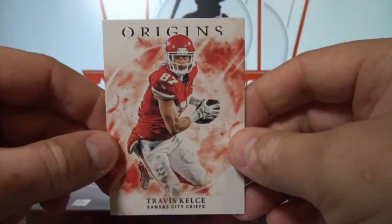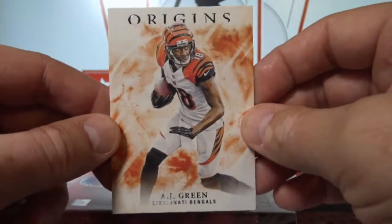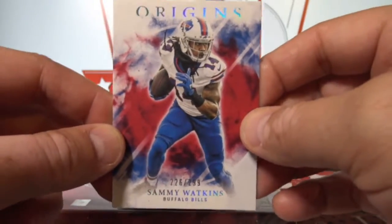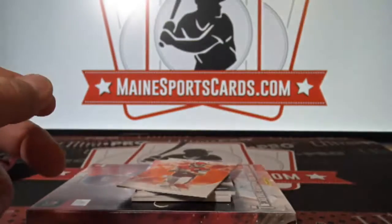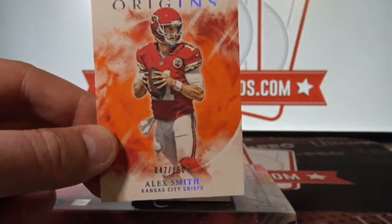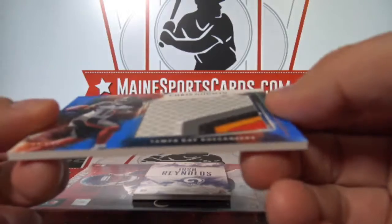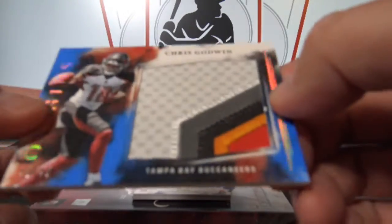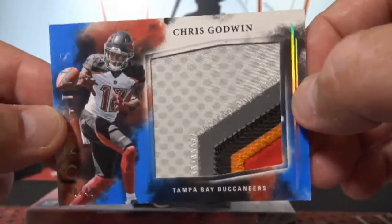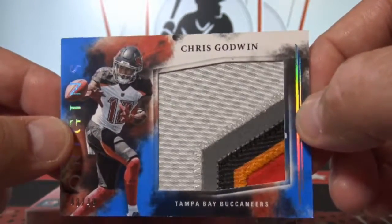Travis Kelce. AJ Green. Sammy Watkins to 299. And Alex Smith to 150. And another crazy patch. One, two, three, four, five color jumbo patch. Chris Godwin. 48 of 49. Tampa Bay, Michael H.A.